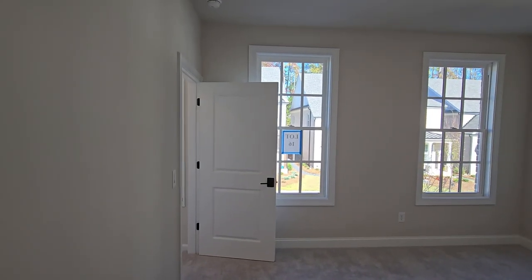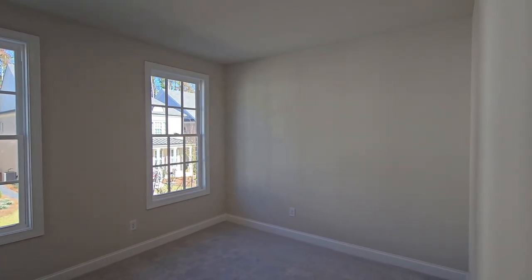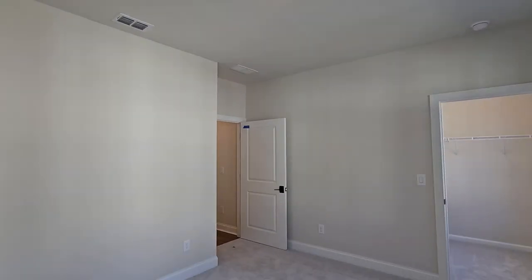This townhome truly has it all: modern design, functional living spaces, and a location that can't be beaten. It's the perfect blend of luxury and convenience, and I know you're going to love it.